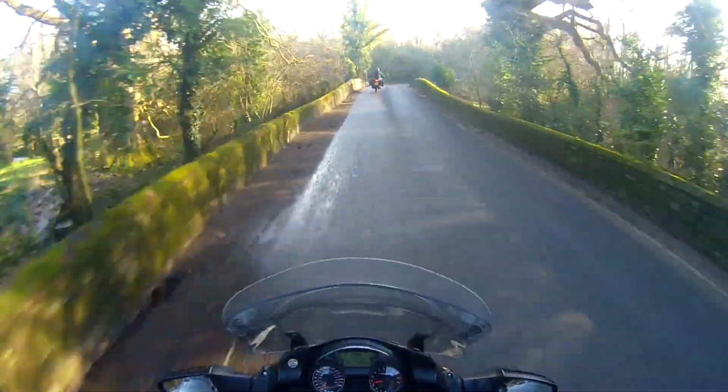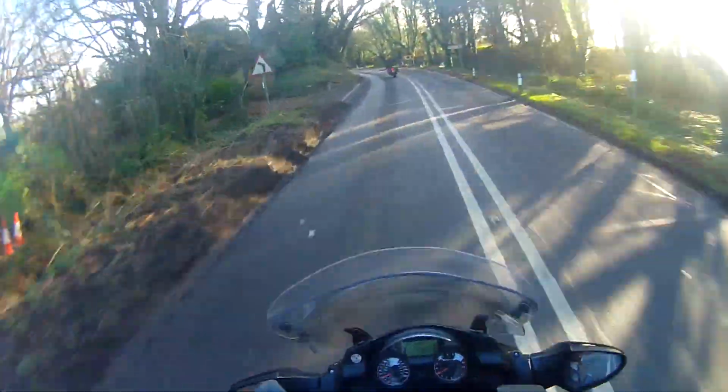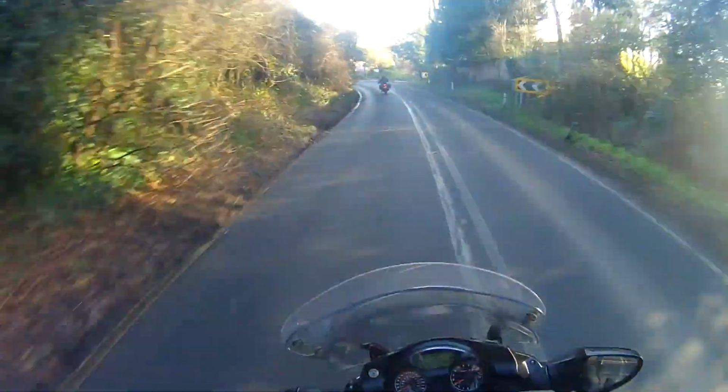Over the humpback bridge, road goes off to the right, we've got stationary traffic in the opposite carriageway. It says a left-hand bend coming up here with a deviation marker, so I'm just going to stay a little bit left of the centre of the road, probably about position 4, just in case anything comes around there, and again run shallow.